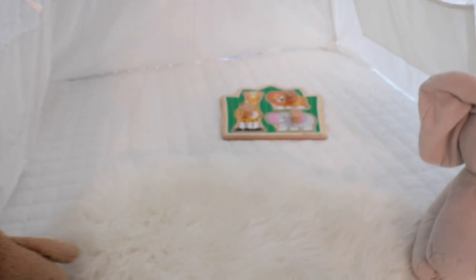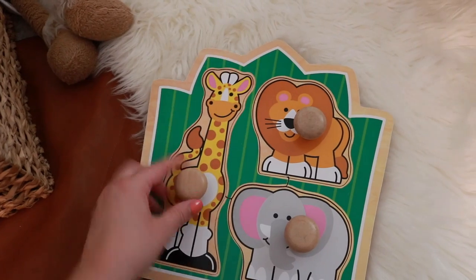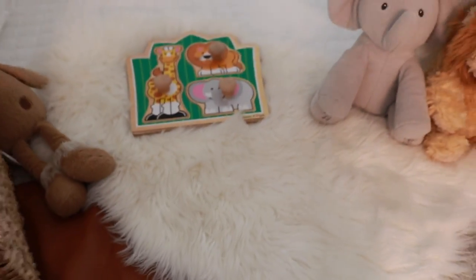And then I also got this Melissa and Doug puzzle. This is a nice big chunky puzzle that I got from Amazon. It just has the giraffe, the lion, and the elephant. So this will give them something to do, but it is still within the theme.